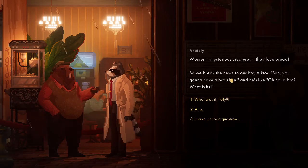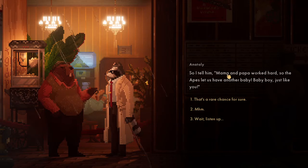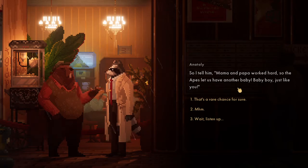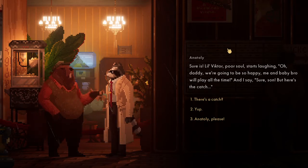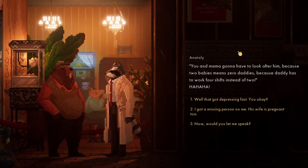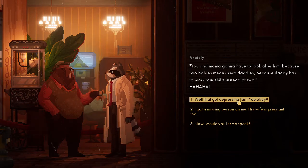Looks like a beaver. So we break the news to our boy, Victor. Our son, you can have a bro soon. He's like, oh no, a bro, what's that? They tell him mom and pop worked hard, so the apes like you have another baby. Baby boy, just like you. That's a rare chance for sure. Sure it is. Victor, poor soul, starts laughing. Oh, daddy, you're going to be so happy with me and baby bro. We'll play all the time. And I said, sure, son, but here's the catch. There's a catch. Wow, this is a story. You and mom are going to have to look after him because two babies means zero daddies, because daddy has to work four shifts now instead of two. Oh, well, that got depressing.